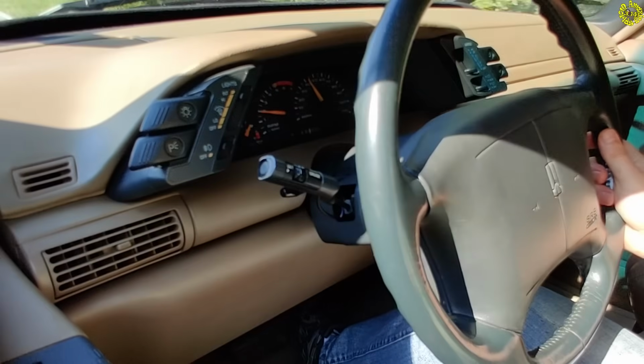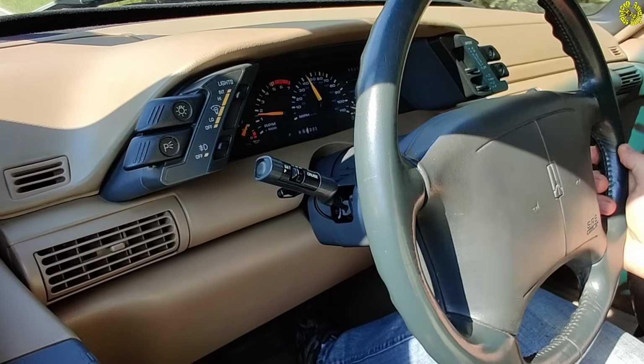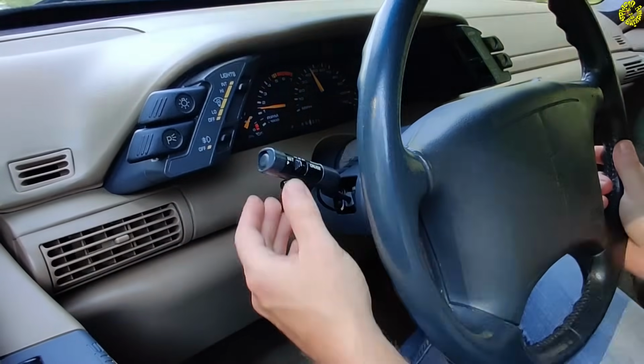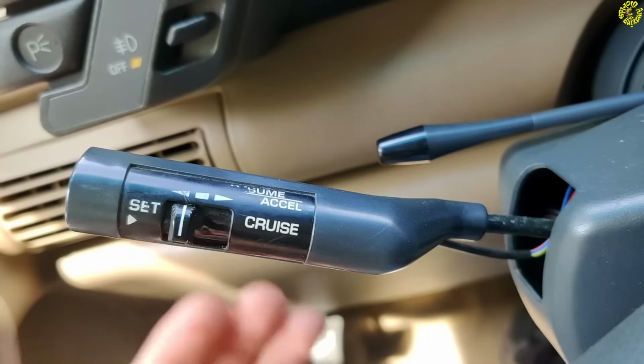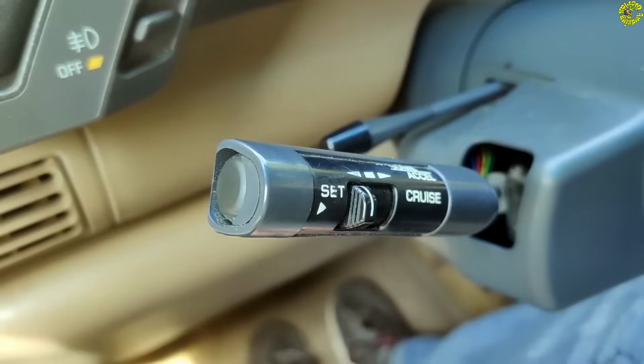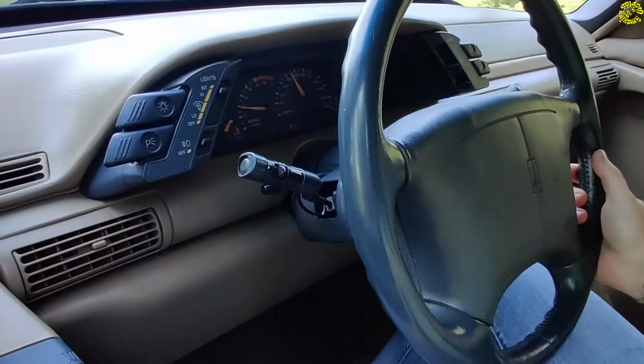So how does the cruise control on 1994 Oldsmobile Silhouette work? All you have to do is to choose your desired speed, in our case 45 miles an hour, and then shift this button to the on position from the off position, and then hit the set button. And now that you did that, the car is just going to cruise at 45 miles an hour.